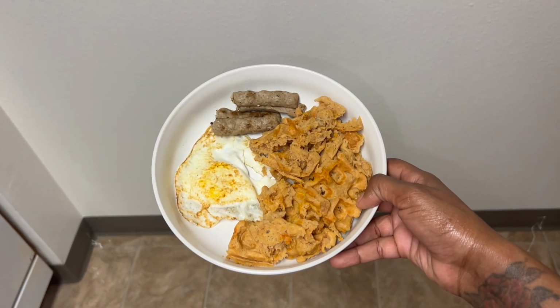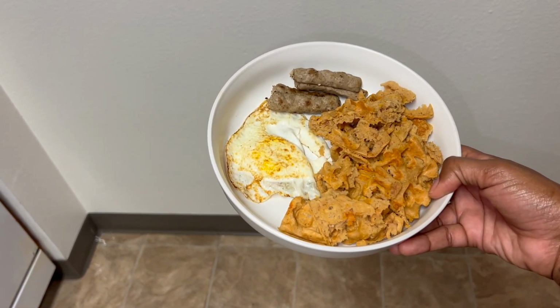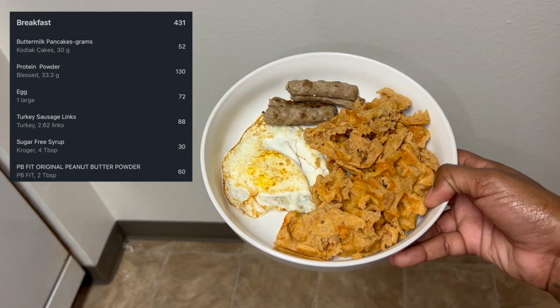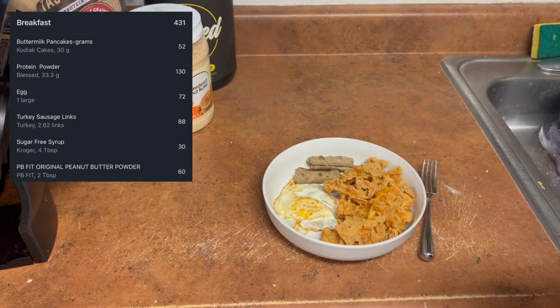Now this is the finished product. Now we're going to taste it, and let's rate it 1 through 10. Let's throw a little syrup on there and try it.